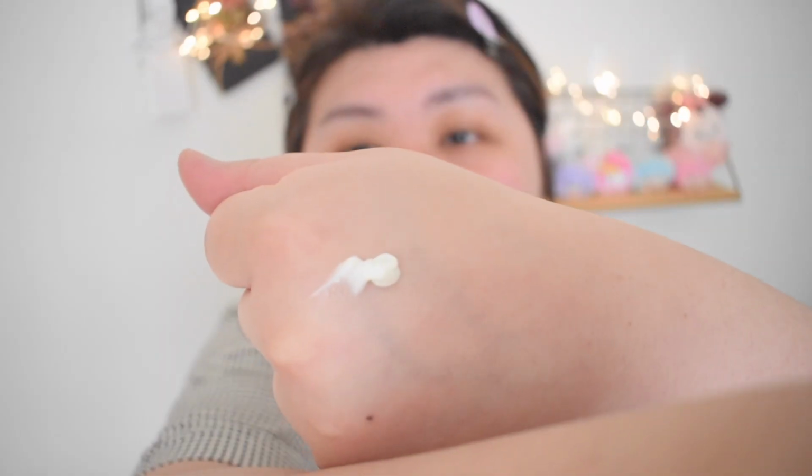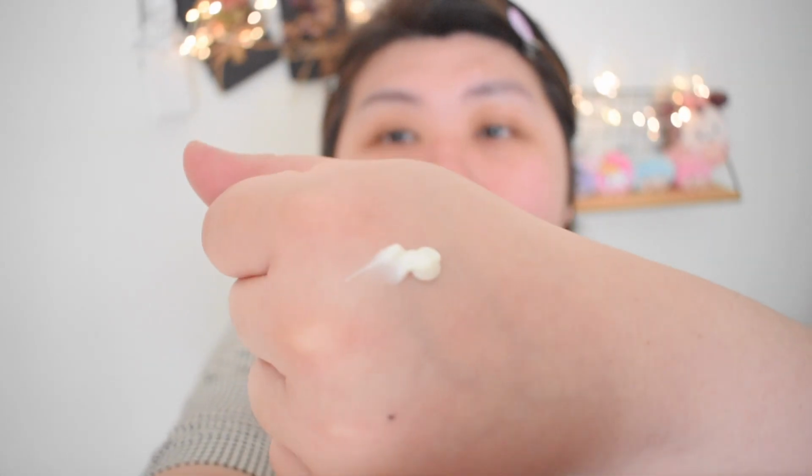When you squeeze it out, this one looks more yellowish as compared to the Laura Mercier one. So I'll just apply. Okay, texture is also pretty light. And this one has more of a sunscreen smell as compared to the Laura Mercier one. But it's also very lightweight and easy to apply. Texture is very watery as well.